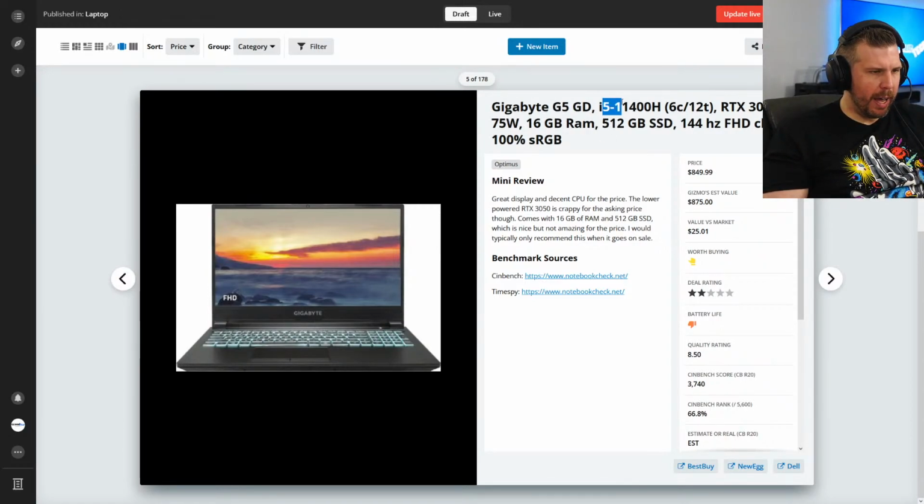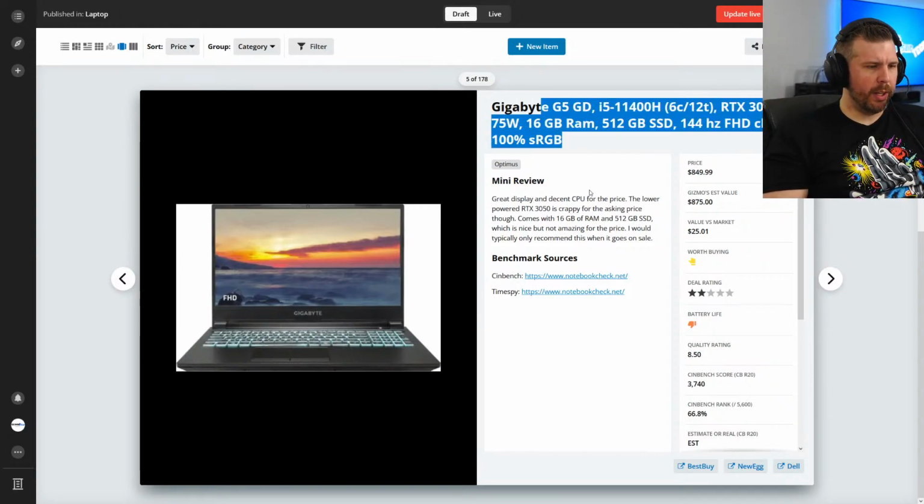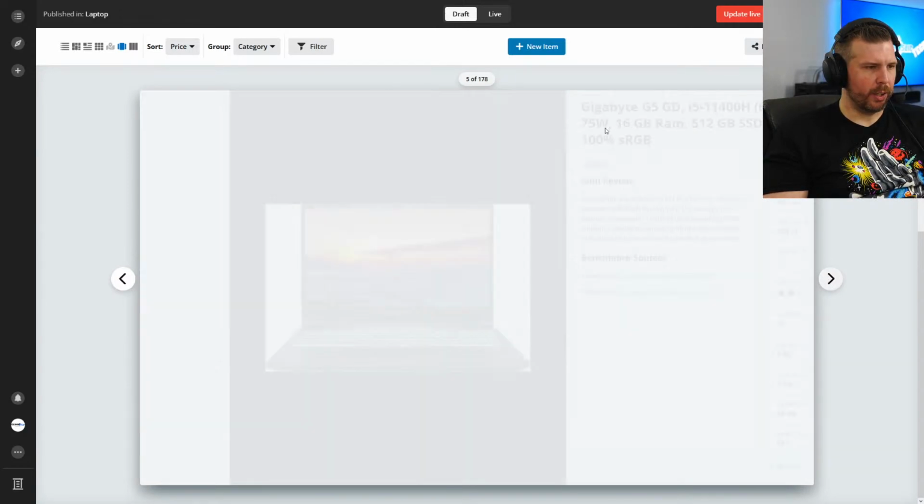Gigabyte G5, i5 11400H 6-core, RTX 3050 75 watt, 16 gigs of RAM, 512 gig SSD, 144 hertz. Again, higher quality display for the money, but this one's actually a little worse than the last one because it's only got a 3050. So I would recommend the other listing that we just went over a second ago.